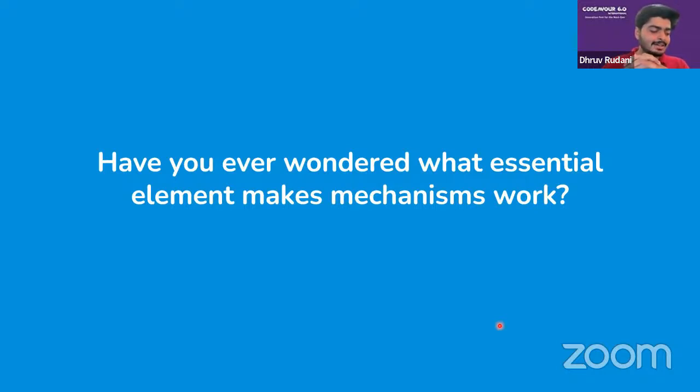Apply force. Yeah, force is necessary in a mechanism. Okay, let me tell you. It's a joint. Without a joint, you cannot make your mechanism, or it won't function, right? So the joint is the key point for your gear and everything. Good answers. So here, the joint is the key thing which you will require for your mechanism to work.